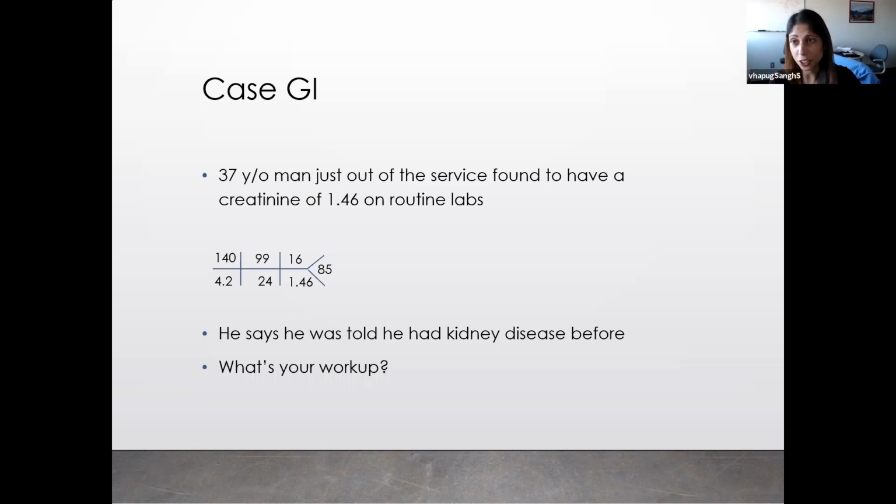You could also have just started with a 24-hour urine creatinine if you had a high degree of suspicion. Alternatively, we have another measure of kidney function that's better than creatinine called cystatin C. And it's better and worse in different ways. So it is affected by inflammation, but it's not affected by muscle mass.